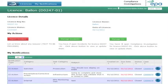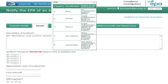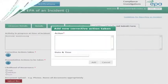This is again just a view for the licensee for raising an incident. For example, they just get multiple forms that they work through, the type of classification of the incident and so on, and what corrective actions they've taken. There are a lot more forms in there. But the key there is that we now have, rather than hard copies and letters coming in and out, a fully electronic system that we are transacting with the licensees and with the complainants.